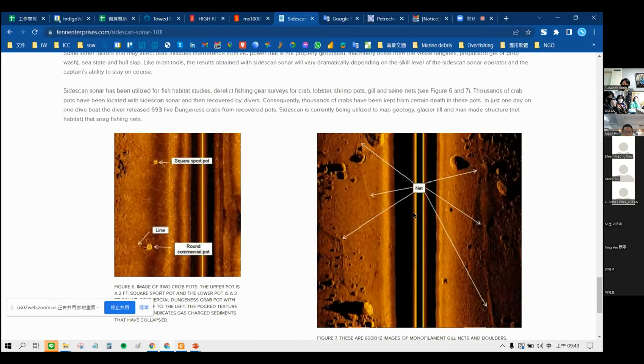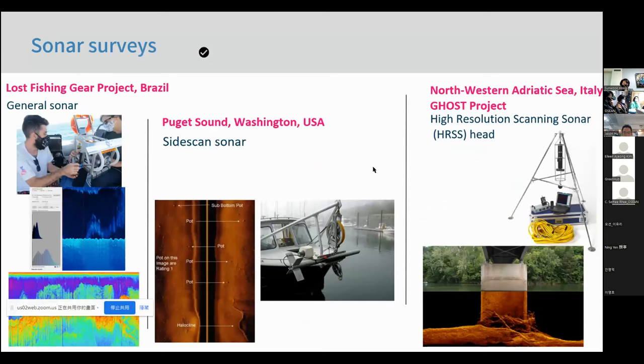Okay, so this is the second way, the side scan sonar. Let's come back. The third way is the HRSS, which is the high resolution scanning sonar head. It's another different sonar. So the sonar equipment will be shaped like this, and usually they combine it with a tripod and put it on the sea floor. So the water condition has to be very peaceful or quiet. They cannot be used in very wavy or bad weather.